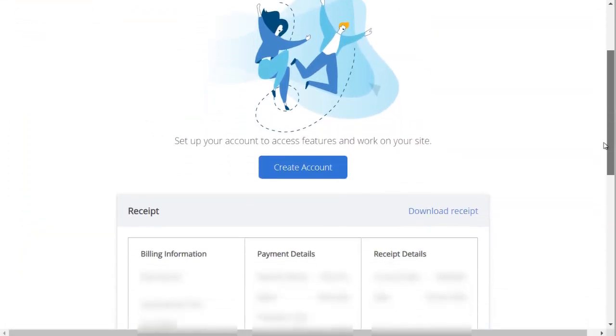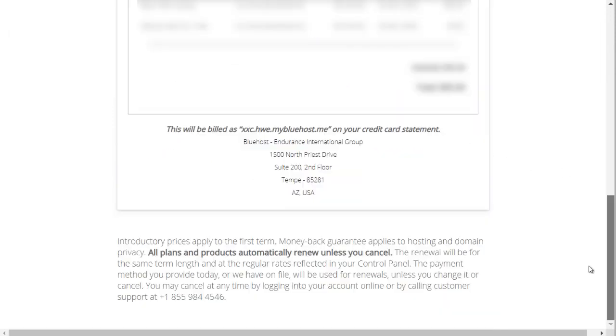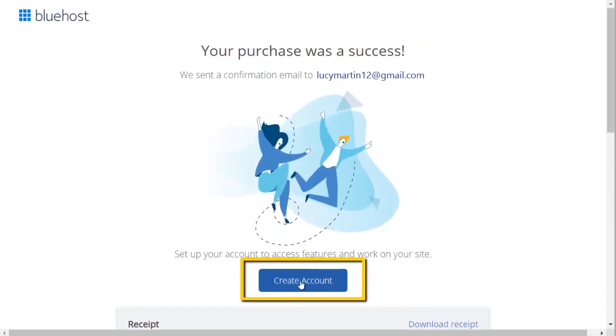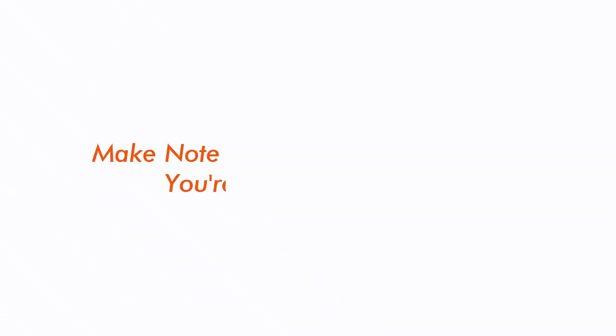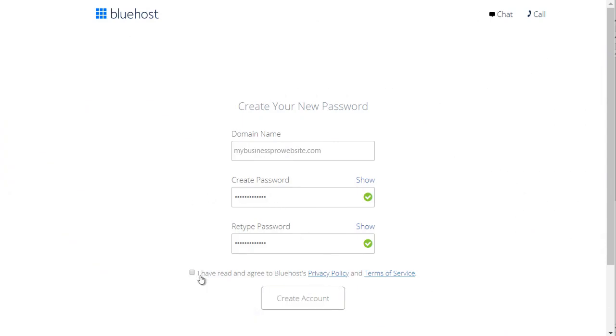If you scroll down, you will see your receipt information, which you can also download by clicking on this link. Now to continue the process, you can come back and click on the blue Create Account button. Then on this new page, you are going to create an account. To do so, you just have to enter your domain name. So we just have to come up with a good strong password to enter in both boxes. Once you have your password ready and entered, it is important you make note of that password because you are going to need it to log into your account. Then check the terms of service box, and after that you can just click on the Create Account button.